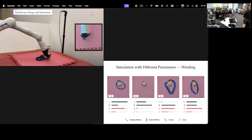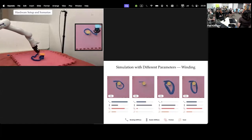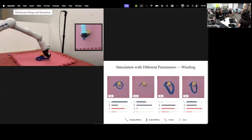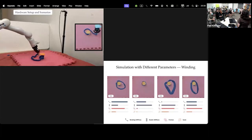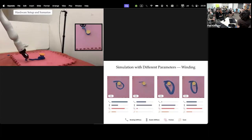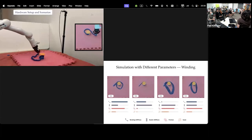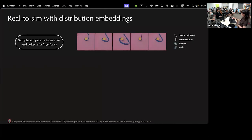So this is our hardware setup here. We're working with deformables, and we're trying to wind this rope around the pole there. The task here doesn't matter. The only thing that matters is that we're trying to understand what is happening with the deformable object and how we can align the properties of this deformable object from simulation to reality, changing its bending stiffness, elastic stiffness, friction, and scale parameters. So the method proceeds as follows.